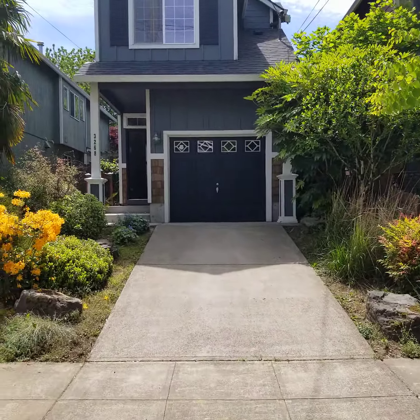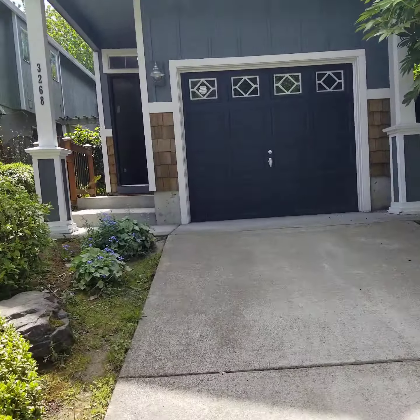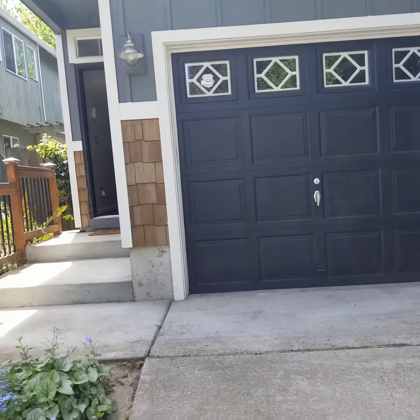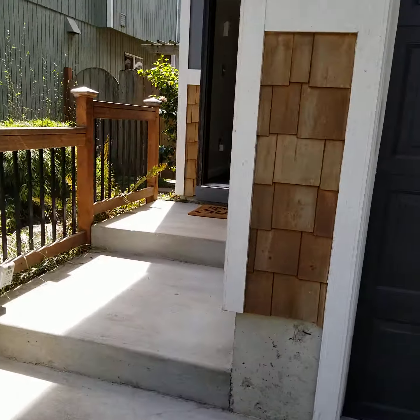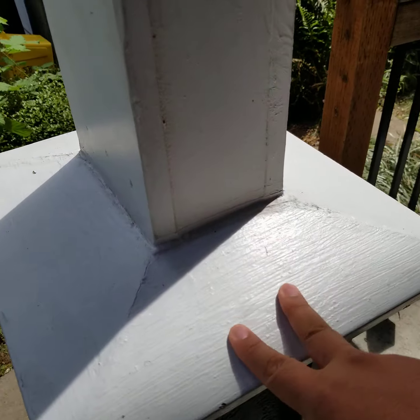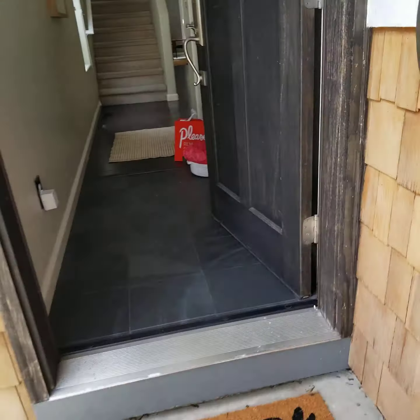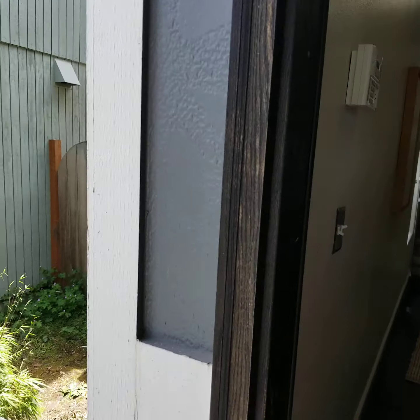Here's the house, the driveway. The front door, yeah, definitely, they repainted. These are notorious to get rotted and stuff like that, so they've definitely taken care of that. The front door probably needs a little bit of paint. Yeah, let's go in.